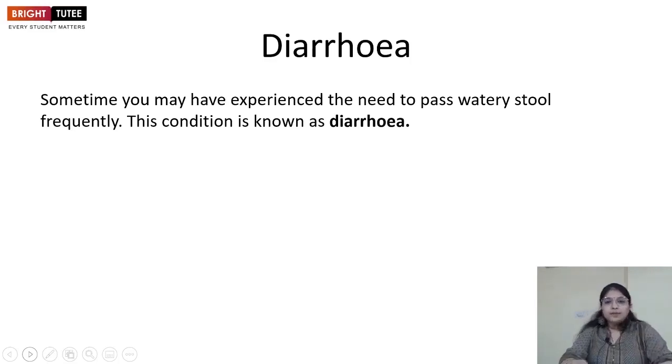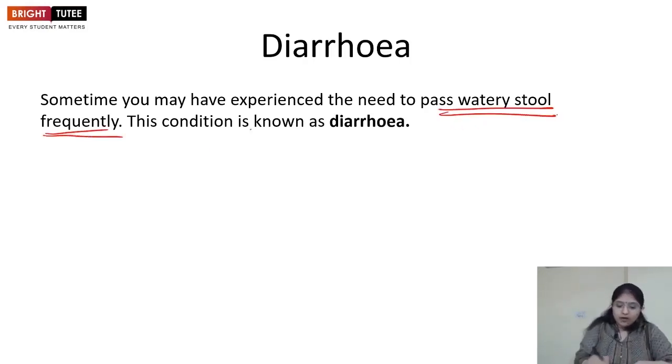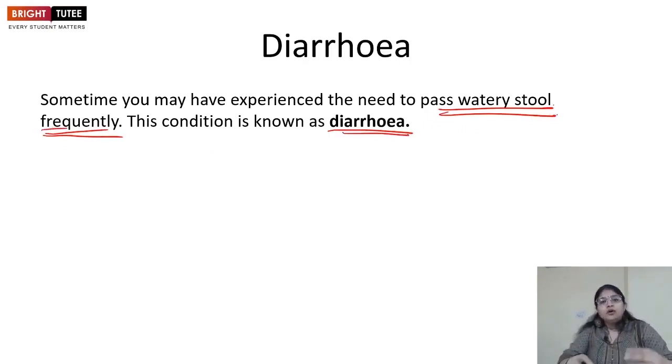Now, the reason is that this condition is caused by infections of some microorganisms, right? So, the condition where the person is passing watery stool is known as diarrhea. Also, remember, the watery stool has to be frequent. Usually, digestion takes place once or twice in a day, but when a person is suffering from diarrhea, the person needs to pass stool very frequently.